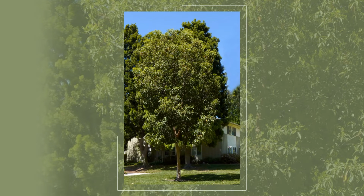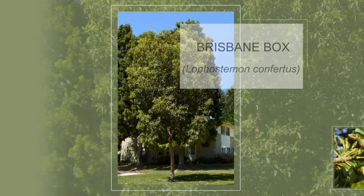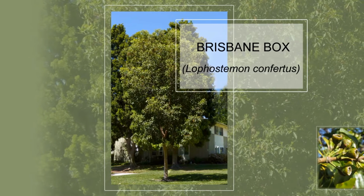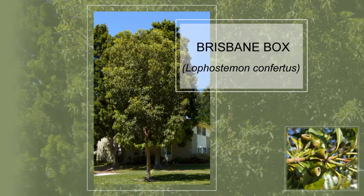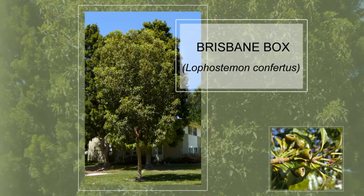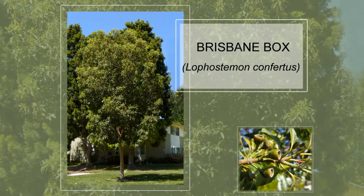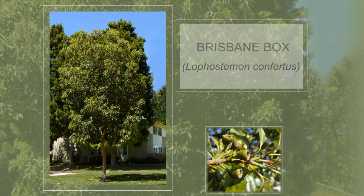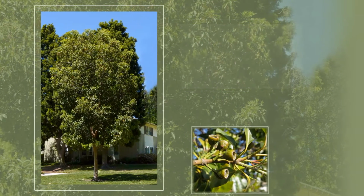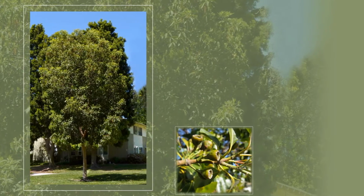Ahead on the left is a grassy area. The second tree in from the sidewalk is the Brisbane box. Native to Australia, it is closely related to the eucalyptus. It's disease and pest resistant and has a high tolerance for smog, drought, and poor drainage, making it a perfect small street tree. It has small white flowers in spring and fruit capsules that do not fall off the tree, looking like light-hearted wood bouquets of fairy boxes on its stem.